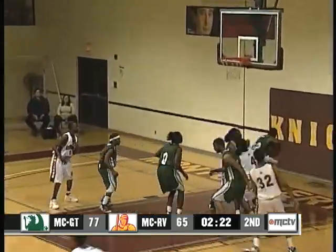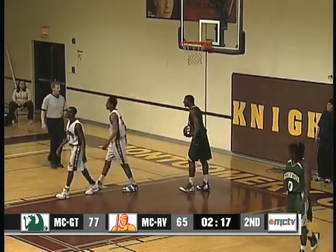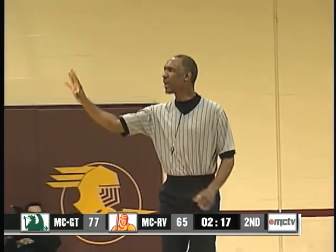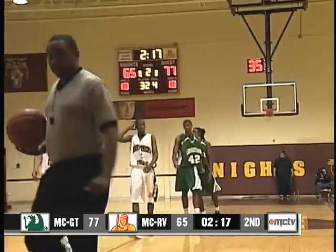There's Terrell from 3. It's short, no good. Jonathan Taylor with the rebound, and he's fouled by Bosles. Yeah, it seems like Rockville's getting a little too desperate, a little too early. They still have time if they play solid defense. They can gamble a little bit, but they still can play solid defense. They don't have to foul, and they don't have to rush their shots as much as they are.